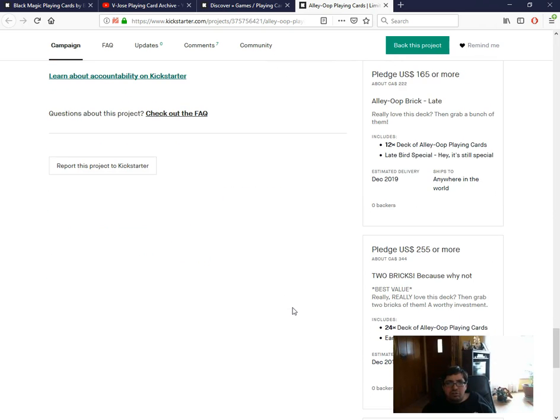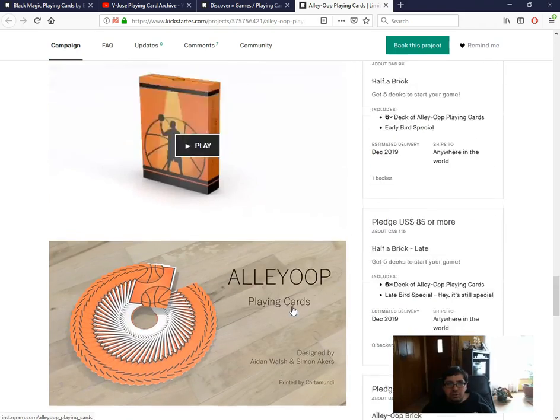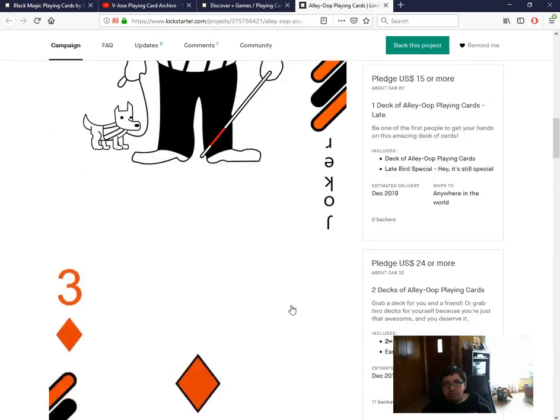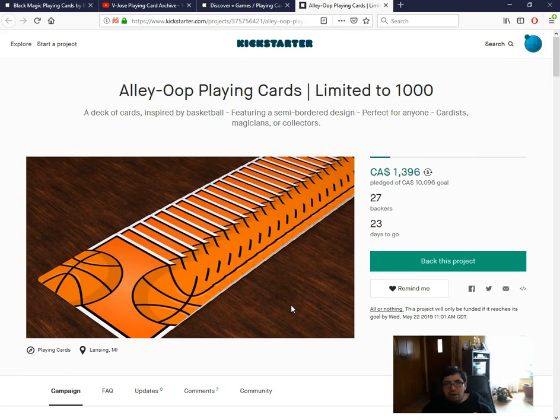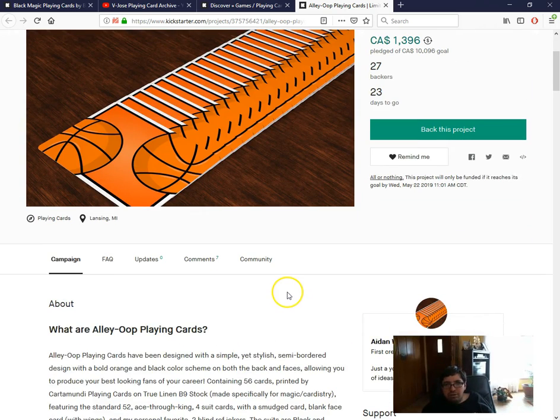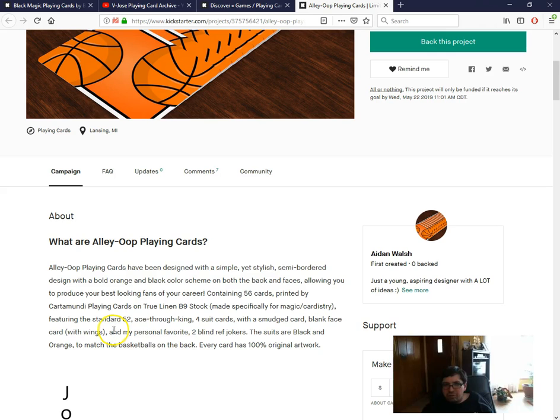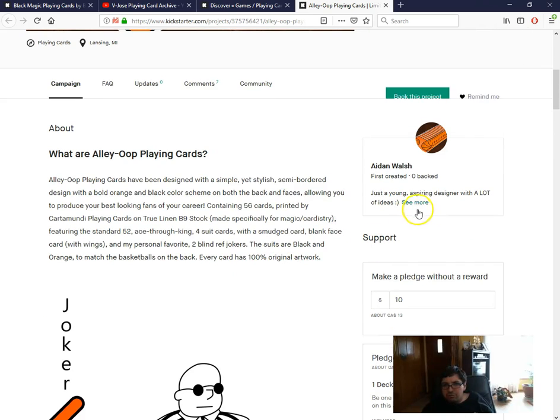Really? That's all you're showing? What about the rest of the cards? What about the court cards? Okay. It does have a $7,500 goal. It's slowly getting there. It may or may not fund.